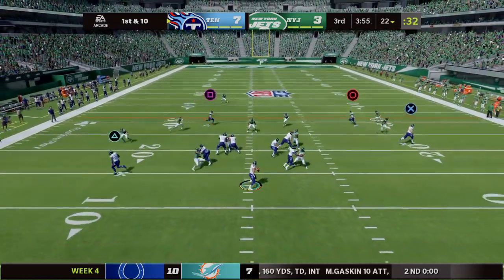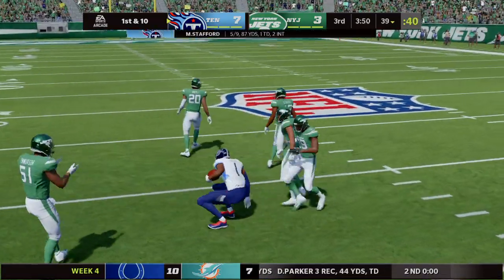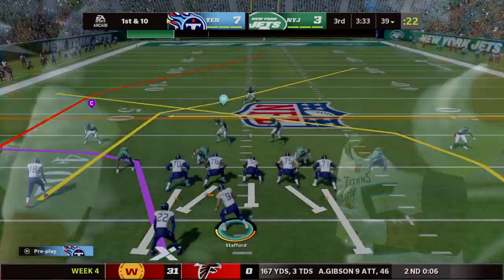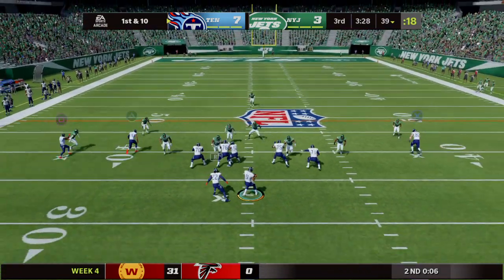On first down, Stafford here. He's got it complete to Stephon Diggs. And he gets this one just shy of the 40, down at the 39. He was held without a catch in the first half, but he's got one here, and he also picks up a first down.